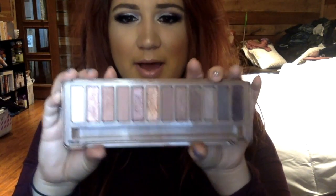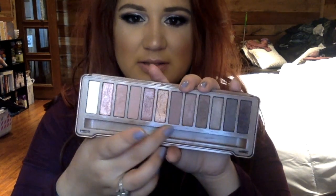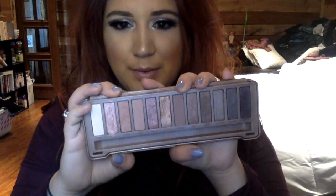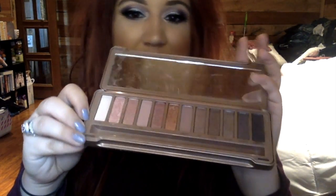Buzz right here is really pretty. All these shimmery shades, these pink shades, are really pretty on the lid. And this last shade is so pretty. I love it. It's almost like black, but it has sparkle in it. So this is my favorite Naked palette, but I know it's everybody else's least favorite. With a lot of different glitters and bases, I've never had a bad look with my Naked 3 palette.